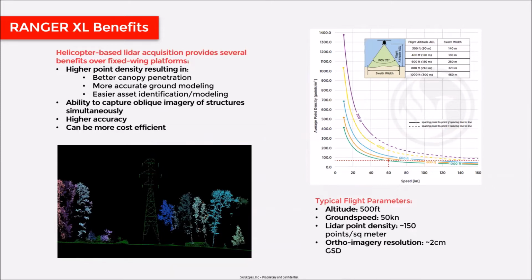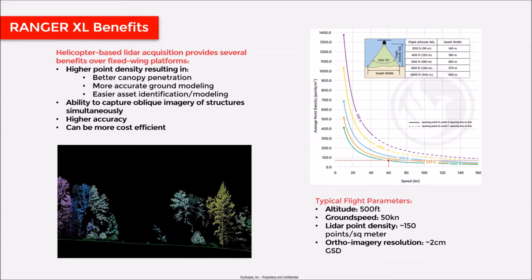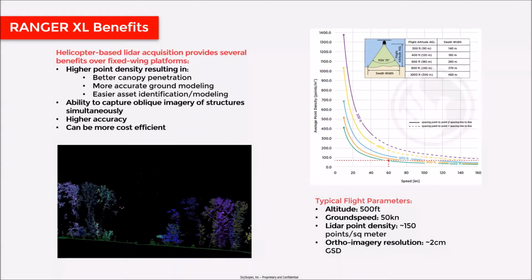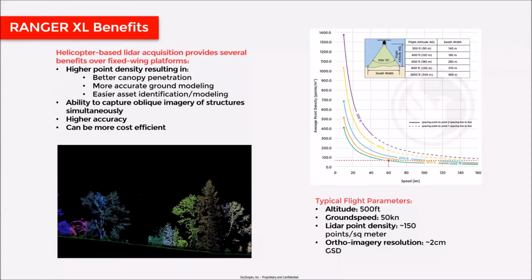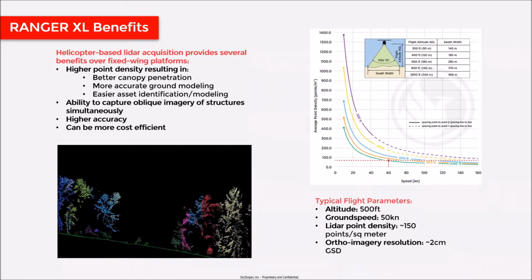Yeah, and I think we have a video here. I'll get it playing. It's a series of screenshots of cross sections cutting through a corridor. So I'll talk about the benefits that we've seen of our Ranger XL system, and also just helicopter-based LiDAR. So compared to fixed wing, which is what a lot of larger survey firms utilize to do wide area mapping, which is great for wide area mapping. I mean, airplanes are great for flying long distances at long times at a relatively low cost.